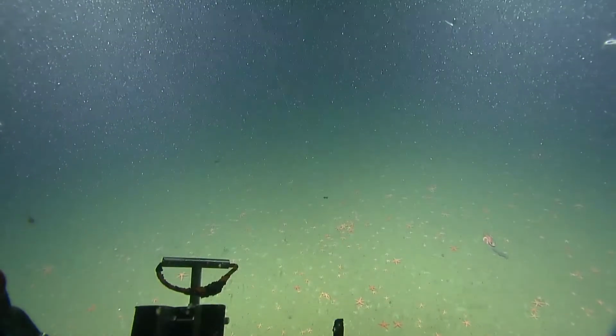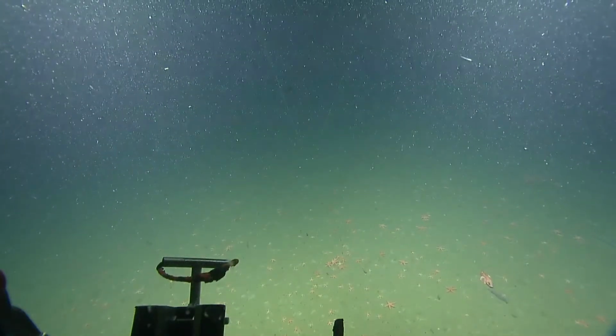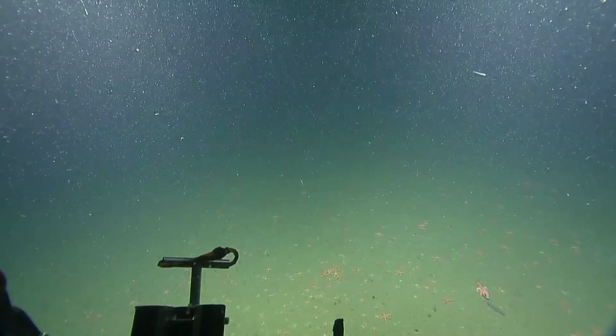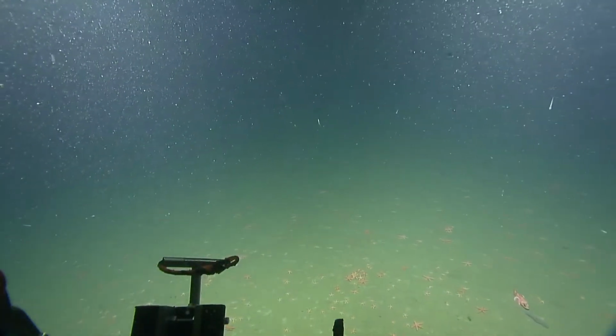Okay, this is what we saw in the multi-beam sonar this morning. What's that black thing? Yeah, there's something coming out there. There is? Well, it could be an organism burrowing or... Yeah.